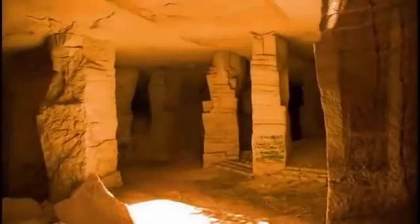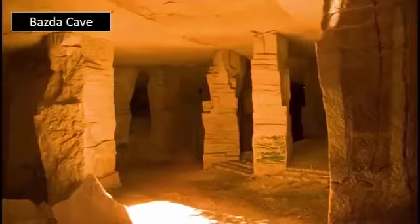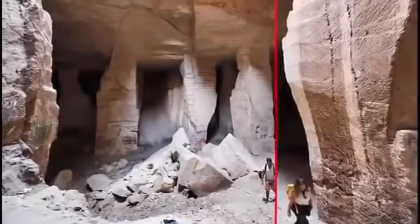Bazda Cave, within modern-day Turkey, is unquestionably an astonishing place. An enormous cave system that many people simply assume is a natural formation, with select areas quarried out, subsequently used to build numerous ruins throughout the area.